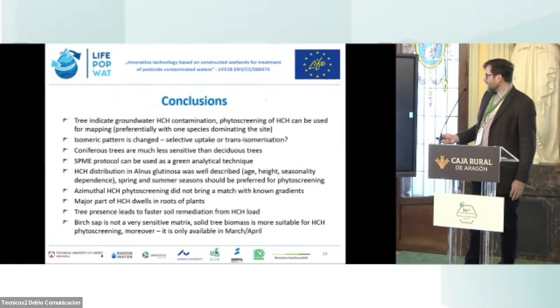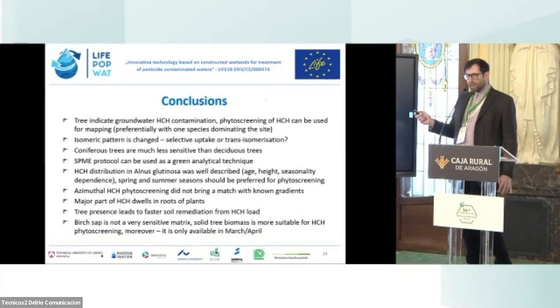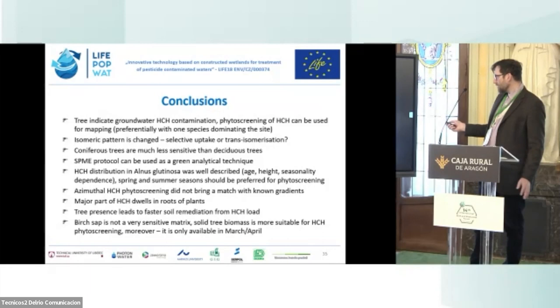To conclude, we can definitely use trees to indicate groundwater HCH contamination. It's better to use broadleaf trees if they are available. It's possible to use solid phase microextraction as a green analytical technique. We described quite nicely the distribution of HCH in Alnus glutinosa trees throughout the seasons, age and height. Azimuthal phytoscreening did not so far bring really interesting results, and did not bring a match with known gradients. And a major part of HCH can be found in the roots of the plants.